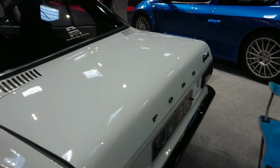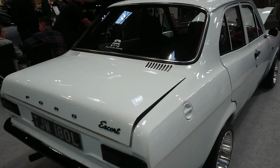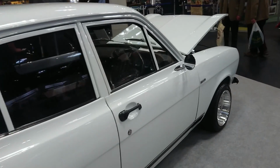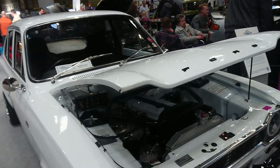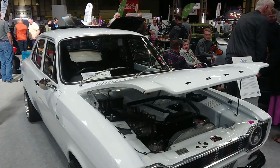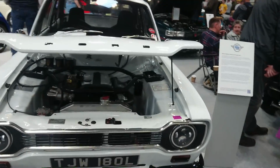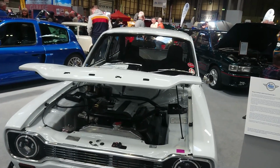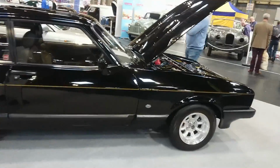There we go. 436 or 505 built. Mark 1 Escort, of course, because every show needs a Mark 1 Escort. This started off as a Kent engine car, but has since had a 1.8 Zetec engine put in it, and the rear door handles deleted because I don't know. I know the two-door shells are actually more desirable than the four-door shells for some reason. Yeah, so 73, and it's had a 1.8 Zetec engine, something like, I don't know, Escort XR3i from the early 90s, something like that.